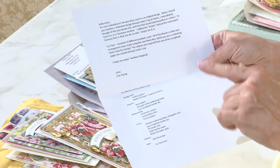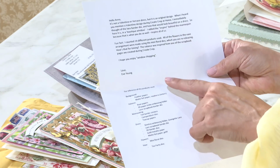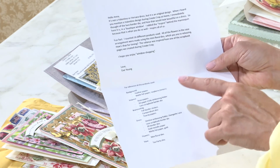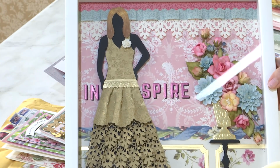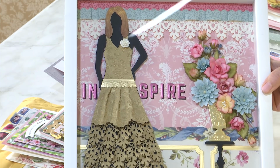I'm going to start out with something that is quite the paper crafting feat from our friend Eve, who used no less than 14 different products on her shadow box. So she says it's not a Valentino or Versace dress, but it is an original design, and she's so cute. She said she immediately thought of the lace border die during Crop at Home when thinking about creating this boutique window. Look at that. Isn't that amazing?